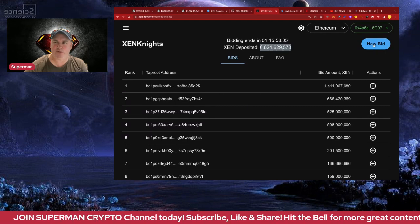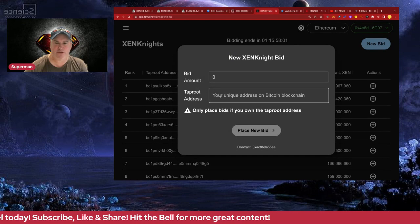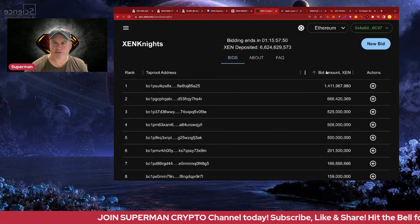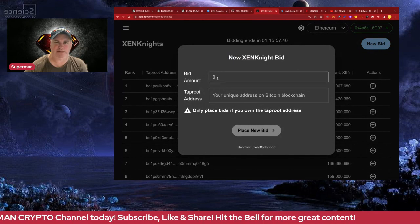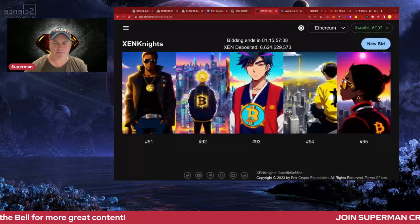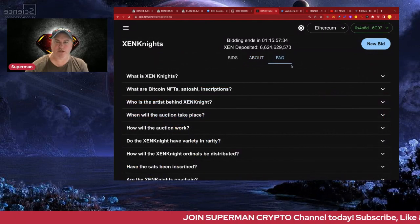We will see though. All you have to do is click new bid, put your Taproot address in. There's several wallets you can use. Obviously, the team uses the Sparrow wallet. It's a little more complicated than some wallets. You could use ordinal wallets with a BC1 P address as well. So just make sure you've got a Taproot address, and then you just connect your wallet and bid with Zen. Make sure you've got Zen in your wallet if you're going to bid on these. But pretty cool. Now, some of these images, this is what you're going to be winning. These are just some of them as well. So cool. All right, there are some Q&As for that.